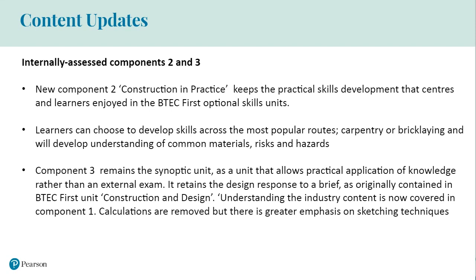We've designed this award to make it as easy as possible for you to transition from your current delivery of the first award with confidence, or if you're delivering Tech Awards for the first time, you'll find the content clear and easy to interpret. The units increased from 30 hours to 36 to reflect the change in the qualification structure, going down to 3 units.